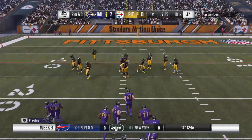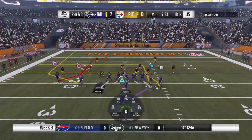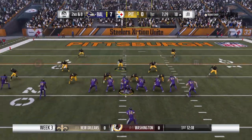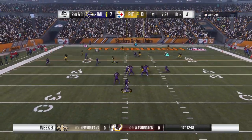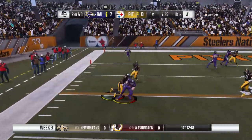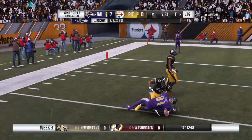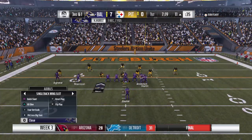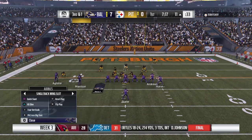In fact, before the game, he was talking to us, and he's like, hey, these pants make me look fat? And we said, nah, man, you're just a whole lot of guy. He is at well over 300 pounds. He's a big man. Looking left side, he's got it, complete. And he's brought down just outside of the 10 at the 11. The reception good for 7. It's 3rd down.